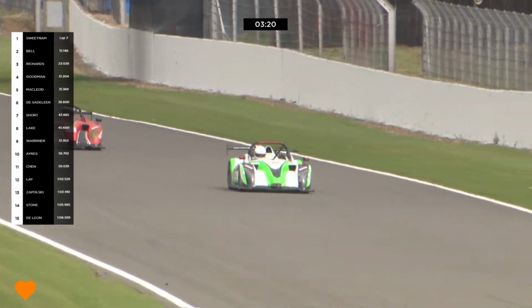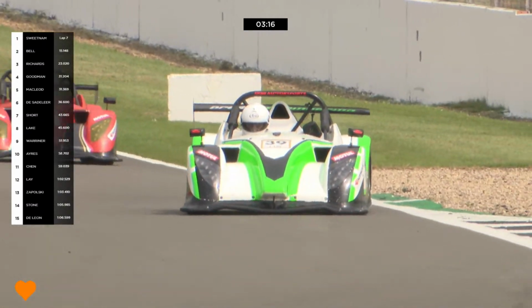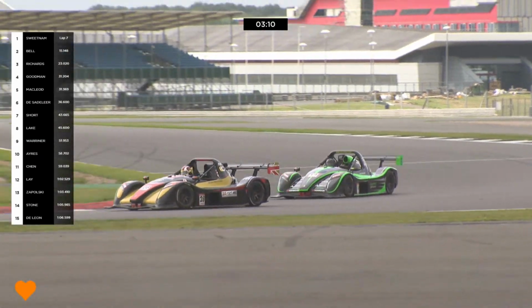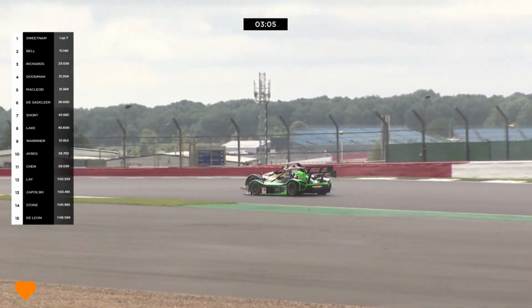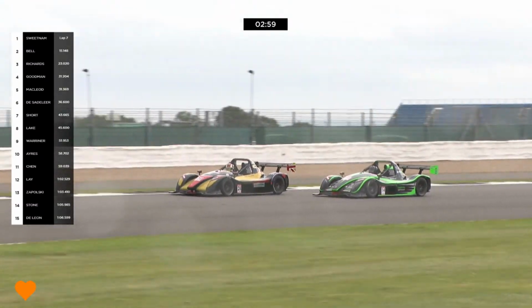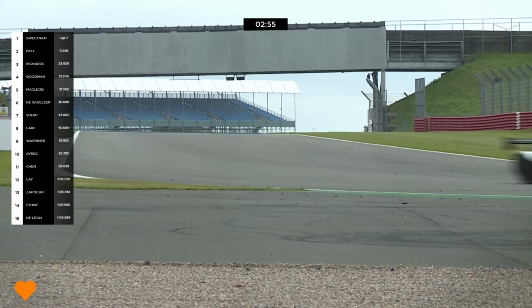The number 39 car leading, which is James Lay. Now for James, he would very much like to claim the win. That would make it 3 on the bounce if he could, because he won the last 2 races at Snetterton. Of course, remember he's 2nd in the championship standings as well, and is only, what, 17 points adrift of Will Hunt, his main championship rival. And remember, Will is out of the race, so good opportunity here for James Lay to take up potentially the championship lead.